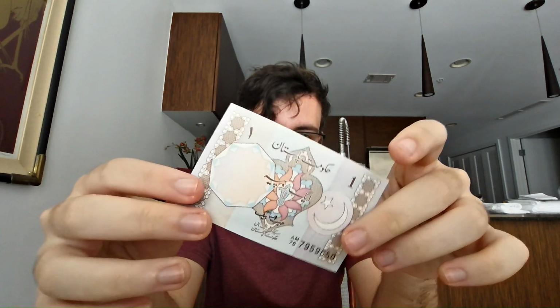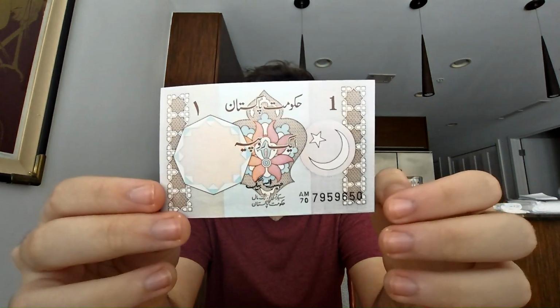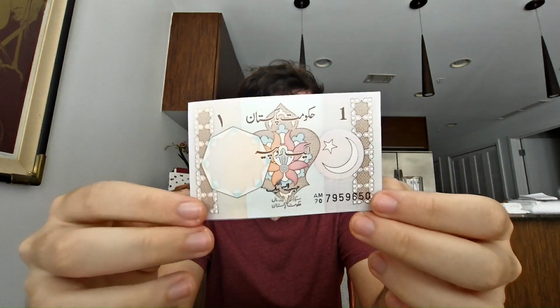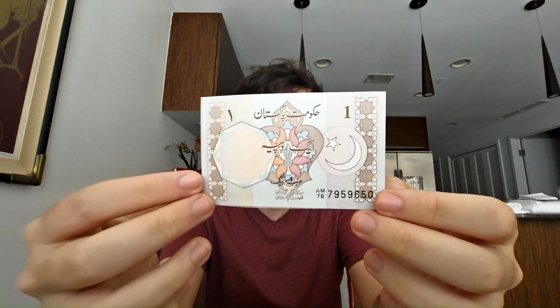So, this is a really neat banknote. Also, a smaller one. You really don't see smaller ones that much anymore, unless it's a very small denomination, which isn't surprising for this one, as it is only 1 rupee. So, another neat addition to the collection right here. Now, next up, we got another addition from Pakistan.